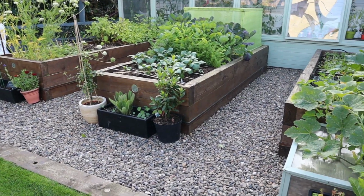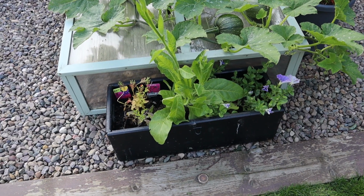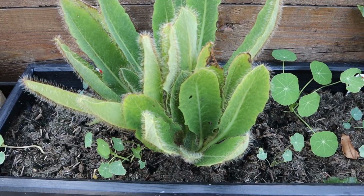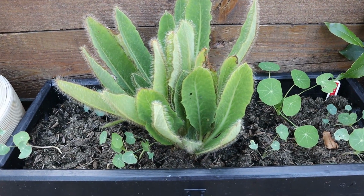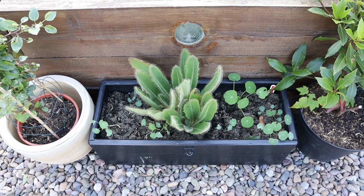At the bottom of every raised bed I've got a few planter things. Not much to say about that one. Here we've got a bay tree, nasturtiums. This is a Himalayan poppy. I grew it from seed 2 years ago and it still hasn't flowered, which is a little bit concerning. Hopefully next year we will have blue poppies though.